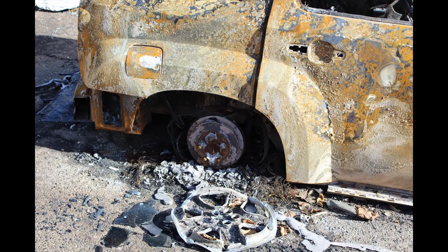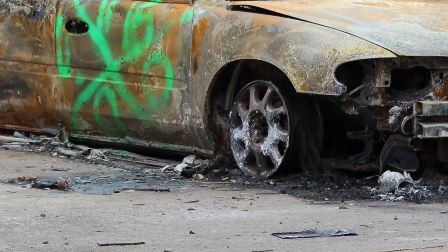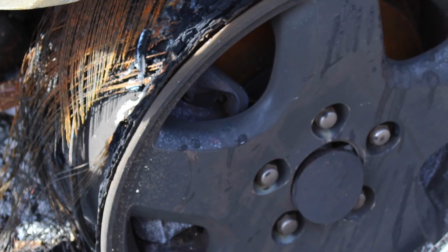You think about a car, because the energy wants to go to ground. Everything wants to go to ground. And where's it going to go with the car? It's going to go through the tires to get to ground, which are rubber, so it's insulated. And what's that going to do to the tires? It's going to heat them up as it's trying to get to ground.